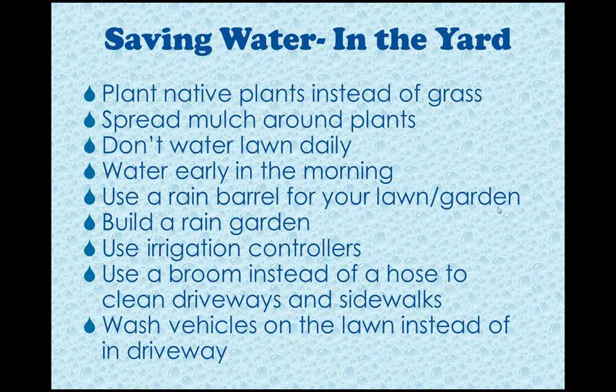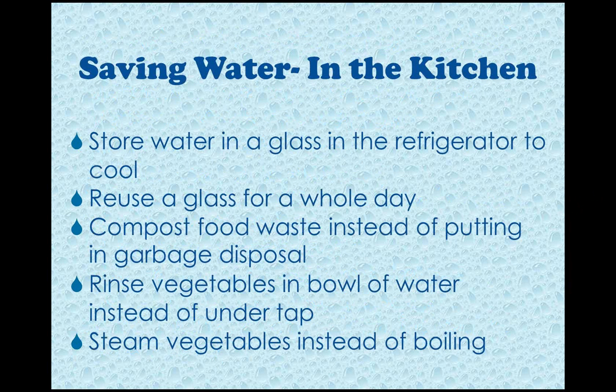So next we'll move on to the kitchen. Saving water in the kitchen. We use about 8% of our water in the kitchen. So a few things you can do.